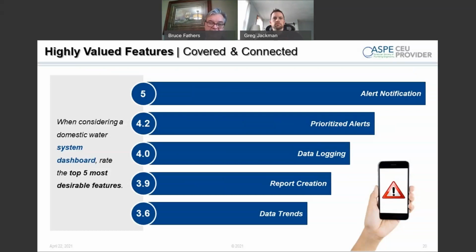Data logging was important, right? Understanding what's been going on in the system with a particular device on the mixed outlet temperature side, or being able to look at inlet water temperatures and pressures, look at return temperatures.